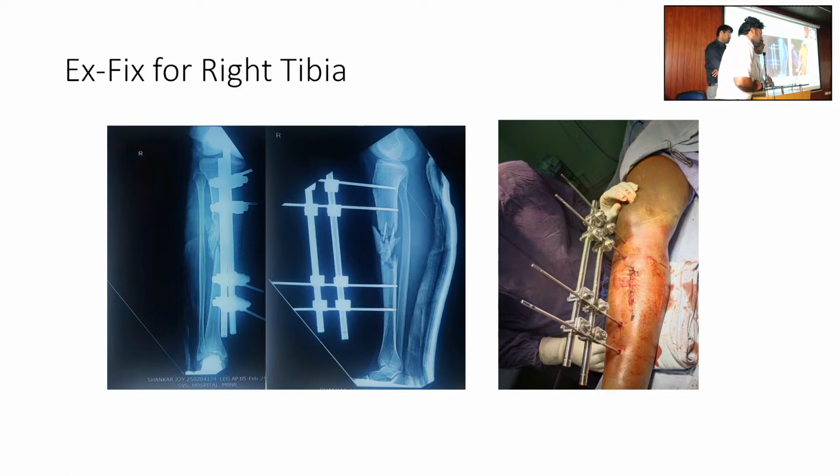This is enough to maintain the length, but that has to heal by itself. Our fractures come close together, and it may go into infection who knows. But later on you can plan for that. Right now the ideal is to put an X-fix and wait. Immediate also, you put a supplement. The best thing is to wait till 6 weeks. If it's not uniting, go for that.